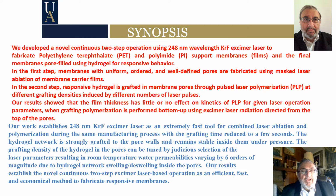The grafting density of the hydrogel in the pores can be tuned by judicious selection of the laser parameters, resulting in room temperature water permeabilities varying by 6 orders of magnitude due to the hydrogel network swelling and deswelling inside the pores. Our results established the novel continuous two-step excimer laser operation as an efficient, fast, and economical method to fabricate responsive membranes.